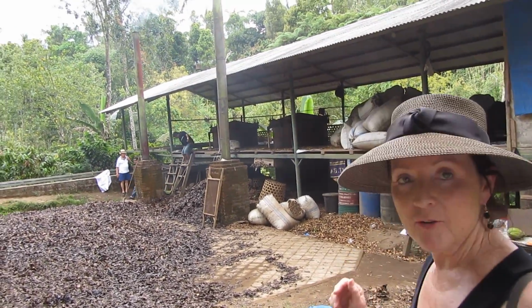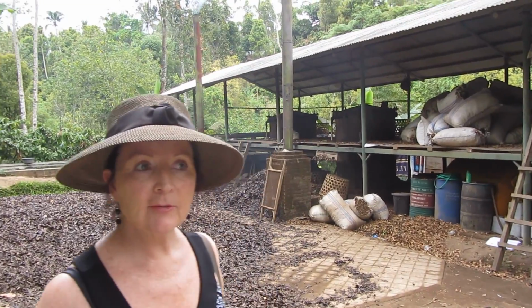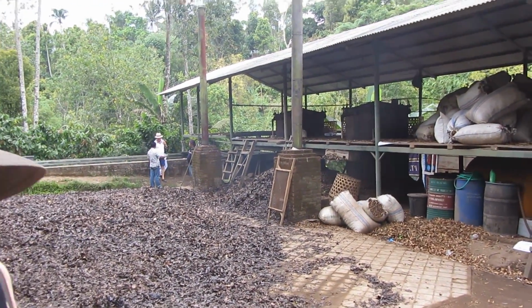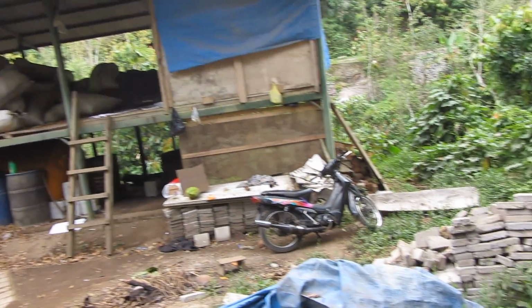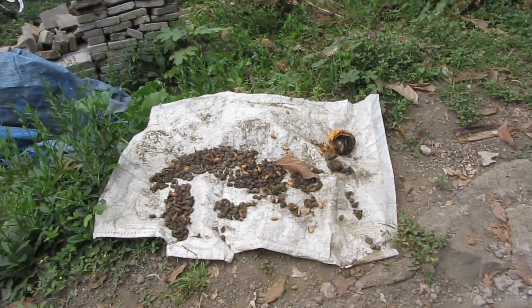But the price of clove leaf oil is actually rising because of the demand for clove leaf and the shortage of clove bud. And oh look, this is interesting. Here we actually have cocoa drying. That's interesting.